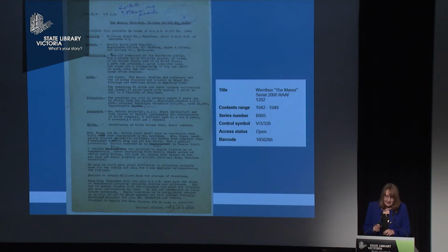It's described as a 2-storey brick dwelling with 26 rooms, 10 on the ground floor, 16 on the upper floor, in 104 acres, and the value of the property at that time was £12,000.